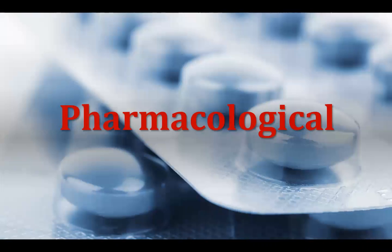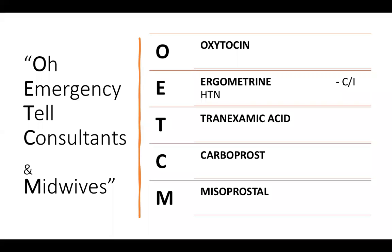For the medical or pharmacological management, we can use the mnemonic O emergency, tell the consultants and midwives. O is oxytocin, and that causes the uterus to contract. E is ergometrine, and just to be aware that this is contraindicated in ladies who are hypertensive.